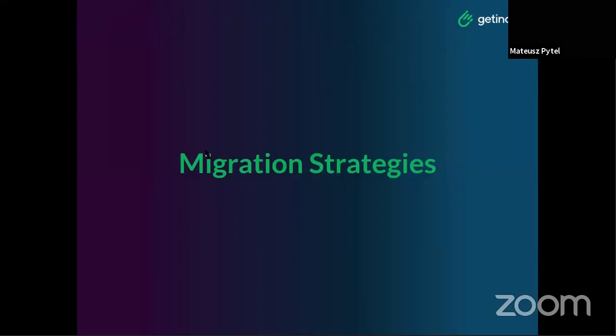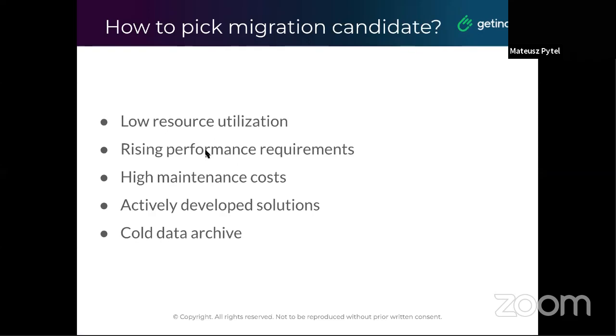So, migration strategies. How can we approach the migration problems? First thing is actually to pick the migration candidate. I would say it's not very reasonable to do a big bang move, like moving the whole infrastructure at once. What works much better is moving it piece by piece. And what is a good migration candidate that will give us the most business-beneficial solution? Those are a couple of things that can indicate that migrating a piece of the software may be a good idea.